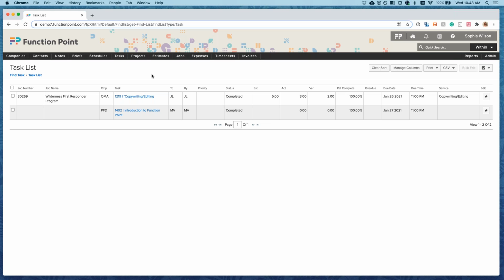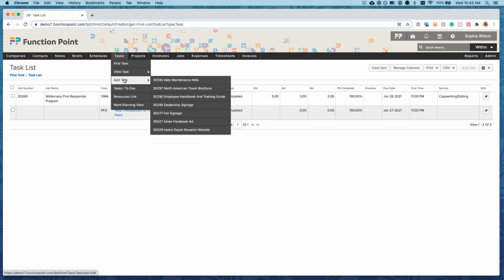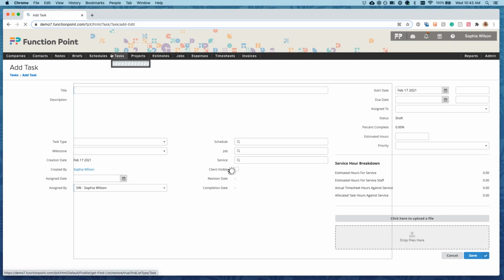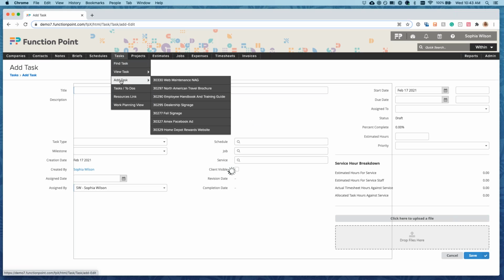Okay, so then last but not least is the pin tasks. These are new within the system, but I'm going to take you through just a basic version of an add task in here. Again, through that main navigation bar, you will have that add task.